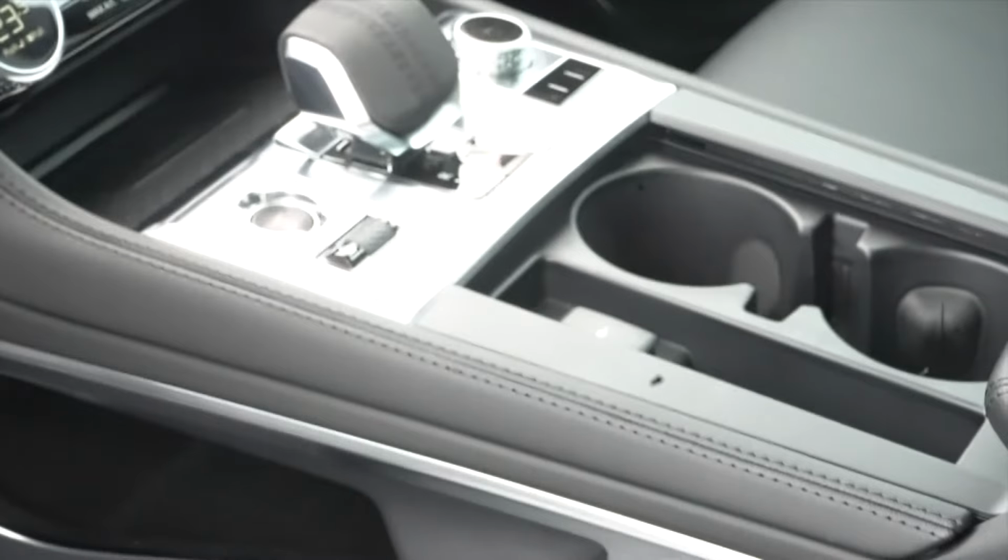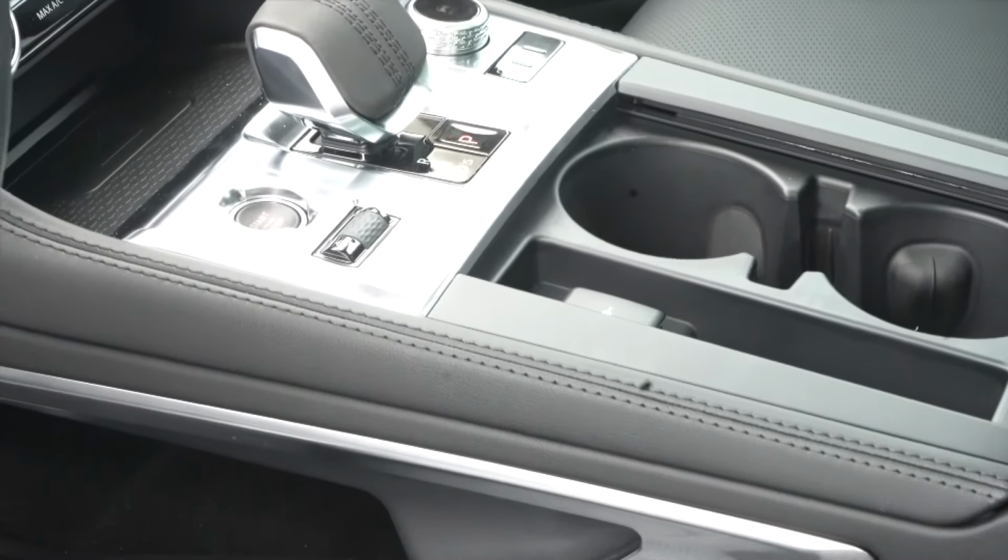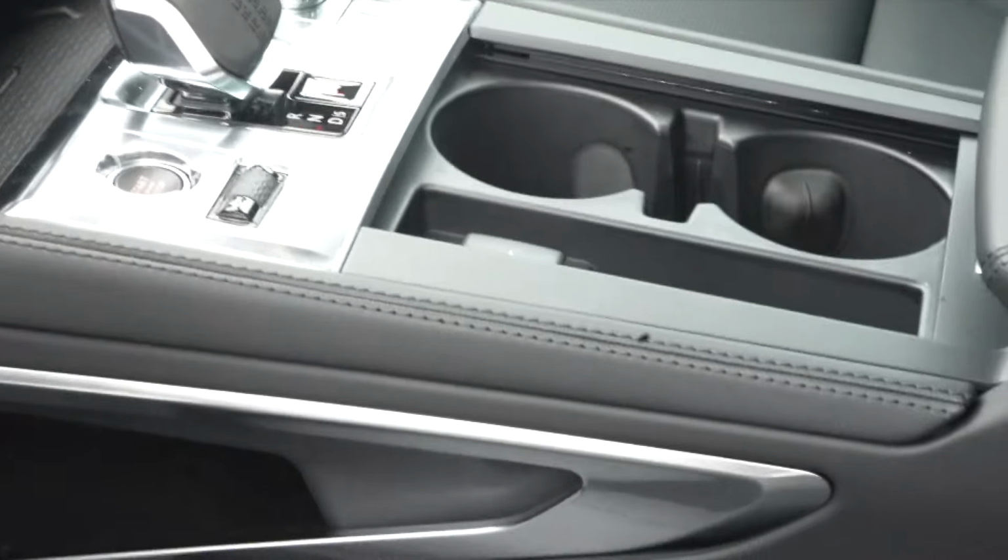The actual center console here has changed as well. Now you have more space underneath to put maybe something like your foods or anything extra you can use, and it goes all the way through, so that way it gives you more space.